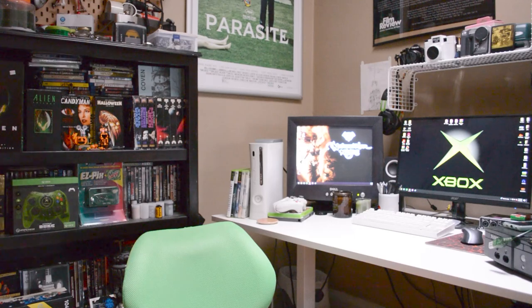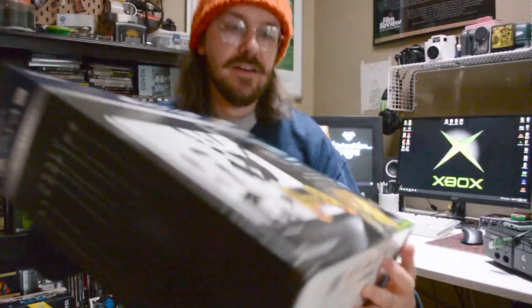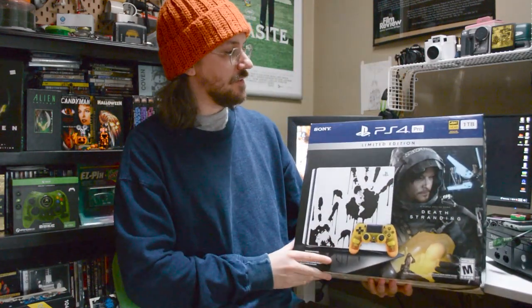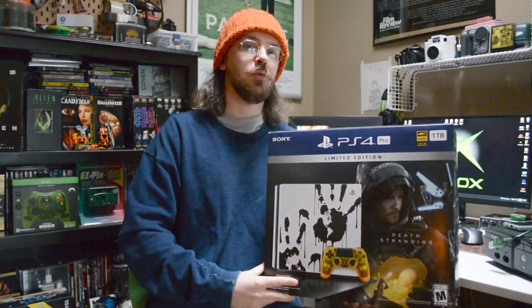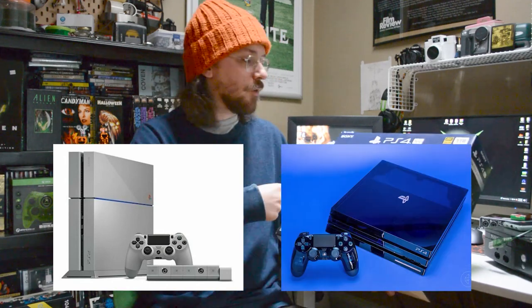And last but not least, the main reason that I bought this PS4 lot is the Death Stranding PS4, which is, in my opinion, the coolest PS4 that money can buy. And I can already hear the comments saying, no, it's not the coolest PS4. The coolest PS4 is the 20th anniversary gray PS4, the one that looks like a PS1, or the 500 million transparent PS4 Pro. Those PS4s are way cooler than the Death Stranding.